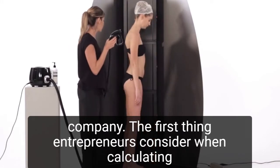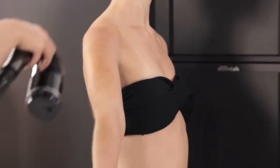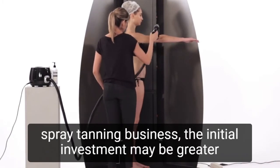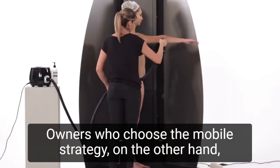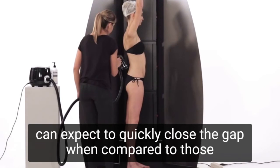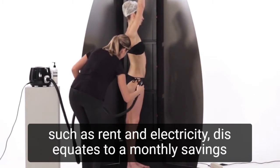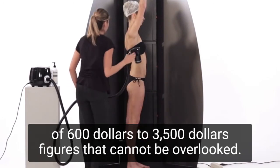The first thing entrepreneurs consider when calculating their startup costs versus how much this business style may earn them is a critical factor in the decision-making process. Because of the additional equipment required for a mobile spray tanning business, the initial investment may be greater than that of its competitors. Owners who choose the mobile strategy, on the other hand, can expect to quickly close the gap when compared to those who pay the regular costs associated with a fixed location, such as rent and electricity. This equates to a monthly savings of $600 to $3,500, figures that cannot be overlooked.